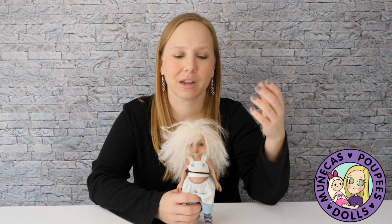So these are a great travel doll if you're looking to invest in a travel doll, not to mention how cute the face is. The Lika faces are so cute. I absolutely adore them. Let's see if I can push her head down a little bit more. Her neck's getting kind of long there. But they're a lot of fun.